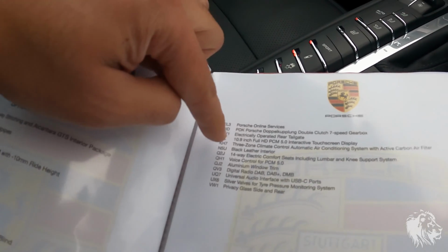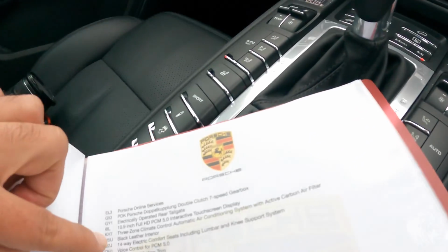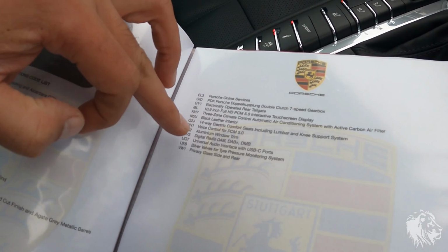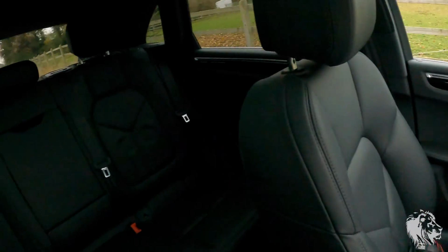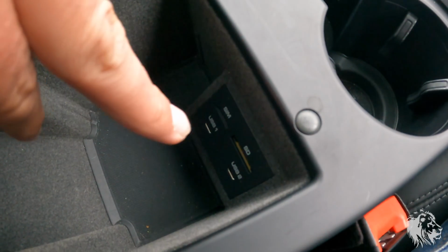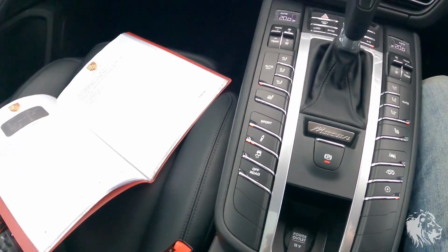the PDK electric rear tailgate, 10.9 inch PCM 5, that's the system there, the 3-zone climate control, 14-way electric comfort seats including lumbar and knee support, voice control, aluminium window frames, the digital radio, universal audio interface, silver valves for the tire pressure monitoring, and it also has privacy glass at the back, which doesn't actually make it too dark on the inside, but on the outside it means you can't see in, which is a good security measure. There's a universal audio interface, so you've got USB ports, USB-C ports, SD card slot and a SIM card slot for the phone if you want to have its own phone number, and there also there's some USB ports just down there.